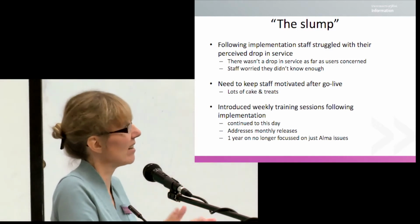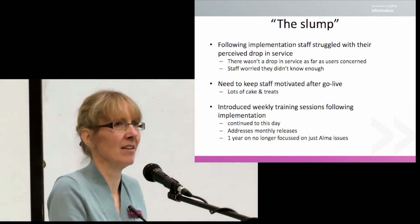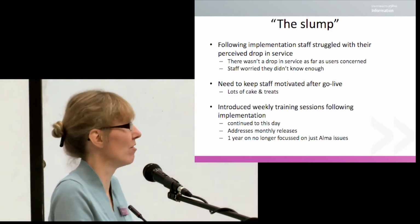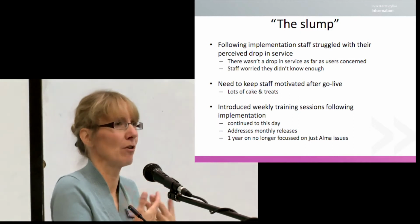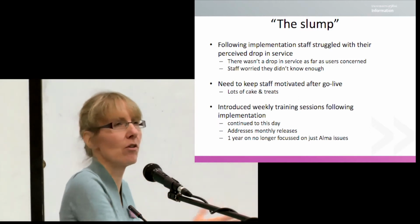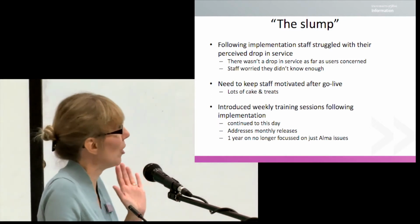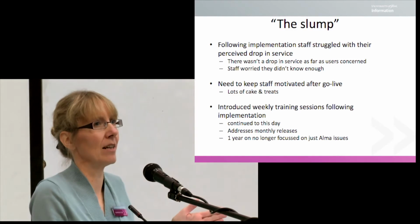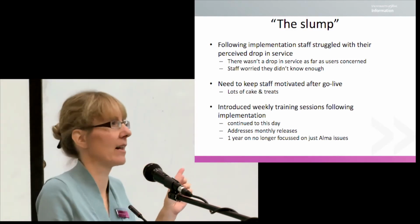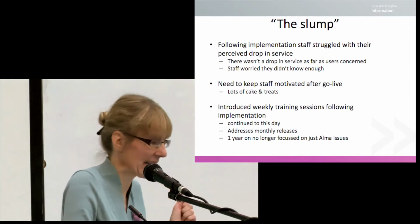For some reason, staff felt that they weren't providing the same level of service. They were doing really brilliantly, but for their own perception, because they're so customer focused, they felt they didn't know enough, that the students, the customers weren't getting the same level of service. They were. So I would say after you go live, keep them motivated. We rely a lot on cakes. We're big cake eaters at York. Cost me a fortune from the local bakers.